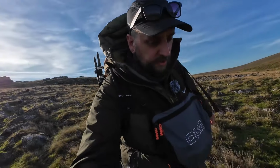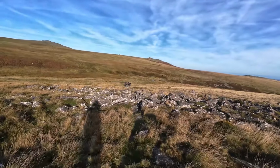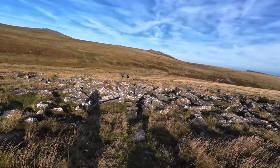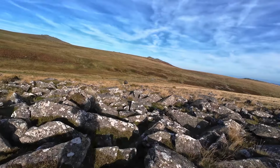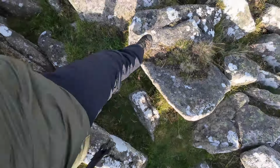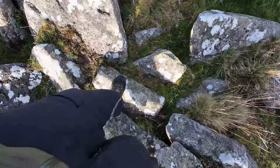Downside of doing this YouTube thing, I'm always at the back of the group. So I always have to stop to get a shot or film or speak to the camera or make sure I've got all my equipment with me. Straggler stew. Yeah, this is a bit sketchy. It went on my arse then. Right, I'll put the camera away now.